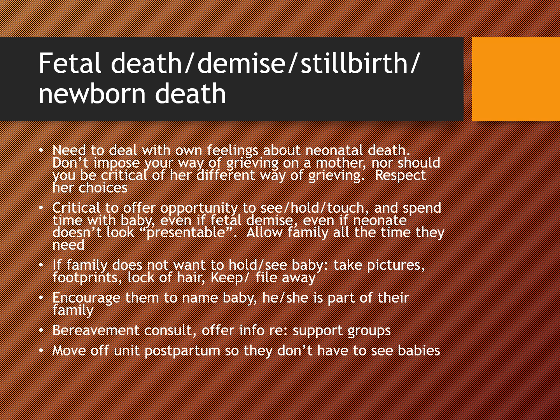You may need to do a bereavement consult or talk to them about support groups. After everything is said and done, the infant goes to the funeral home or something like that, they actually try to discharge the mom home if possible. It depends on her medical status, obviously.